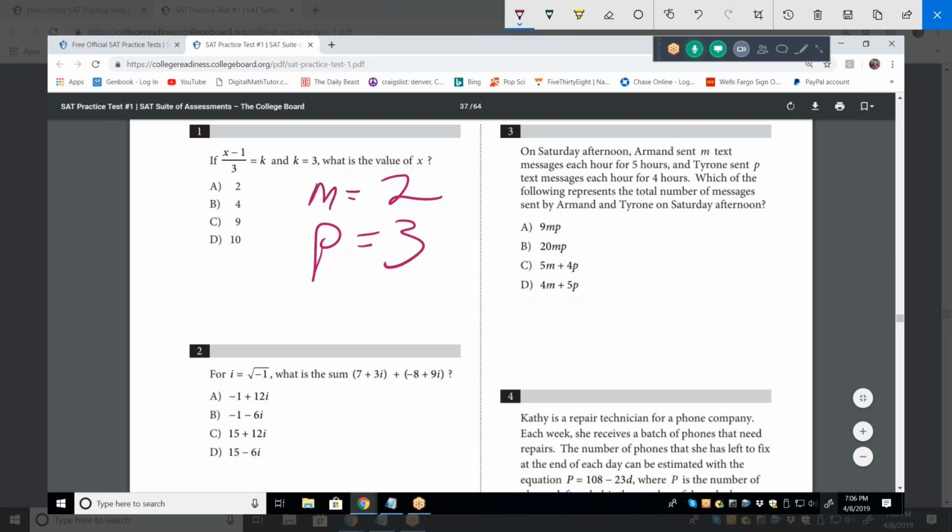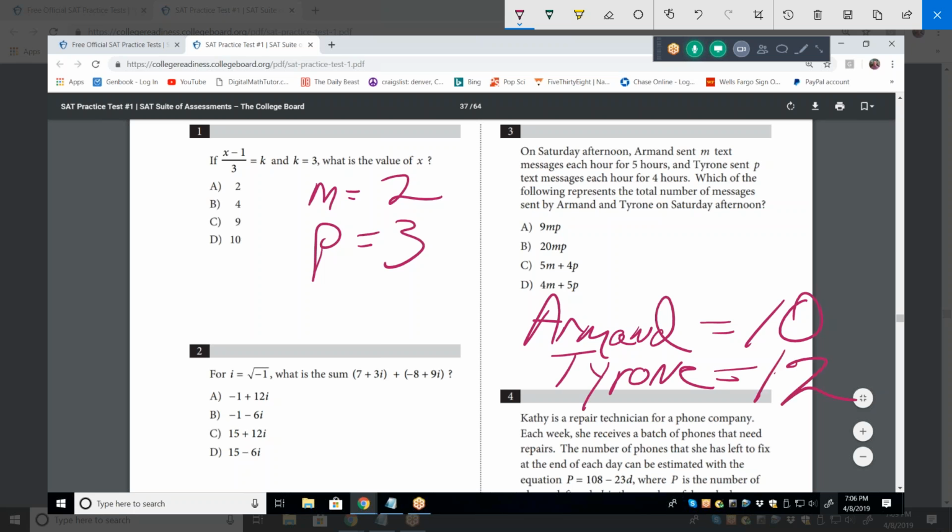Now, how many texts did Armand send out? No, he sends out 2 texts each hour. So if M is 2, he's sending out 2 text messages each hour for 5 hours. How many did he send out? And if P is 3, how many did Tyrone send out? See, your mind automatically knows how to do that. Now, all we have to do is find which answer is equal to 22, right? Because they're asking you how many text messages were sent.